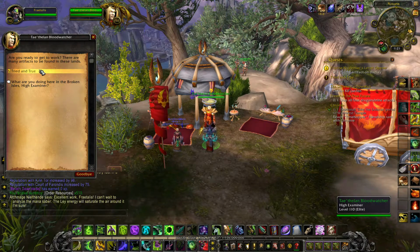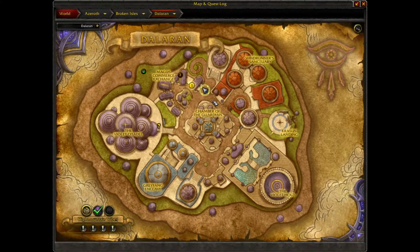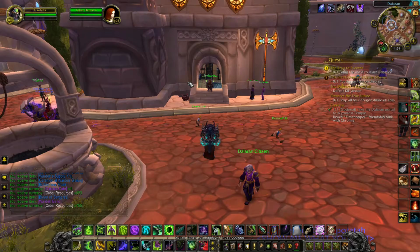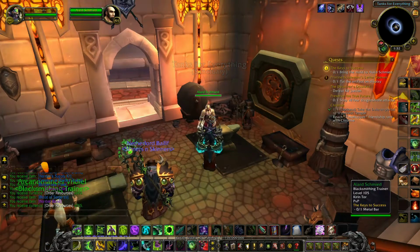At this point, he will offer the final quest of this quest line, known as the Keys to Success. This quest will take place in Dalaran, so go ahead and hit your Dalaran Hearthstone. Once you arrive, head to the Tanks for Everything blacksmithing shop on the northern side of the city. Find Alard Schmied on the southwestern side of the building and speak with him to initiate this quest.